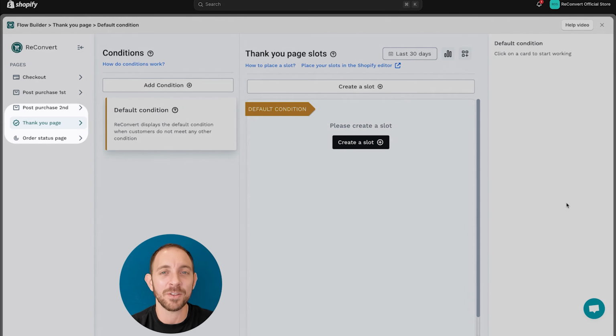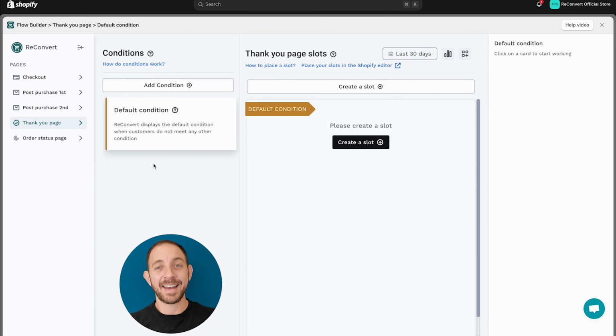Now, because we're talking about the thank you page, I'm going to select the thank you page from the list of pages ReConvert can optimize. Next, we're going to set up a condition. This is basically the term in which you want to display a specific offer to a specific customer. I'm just going to use the default one for this tutorial because let's say that I want to offer the same thing for all customers who go through the thank you page. Now, of course, if you want to set up a specific condition, like if someone bought a specific product, or if someone bought for the second or third time, or if he's from a specific country, or if the order value is more than a certain amount of US dollars, or if he bought a certain amount of items, you can do all of that with conditions, but I'm not going to focus on that for this video.